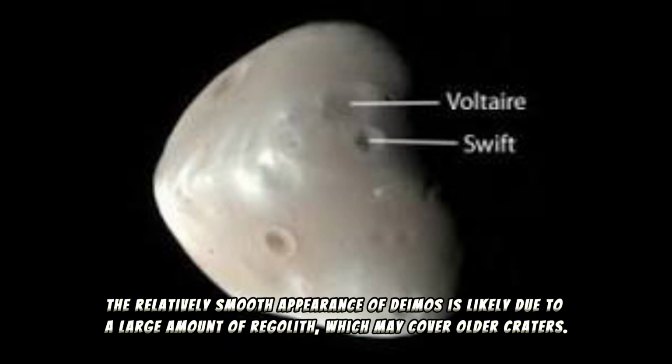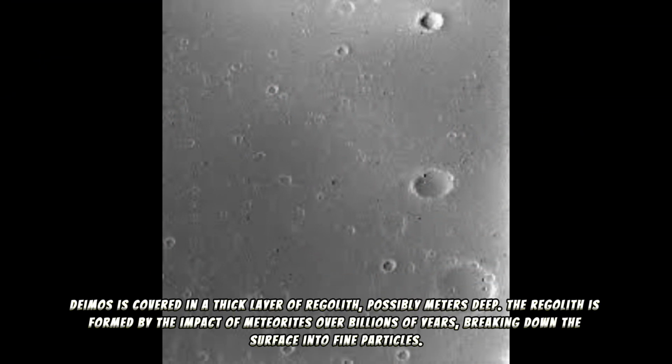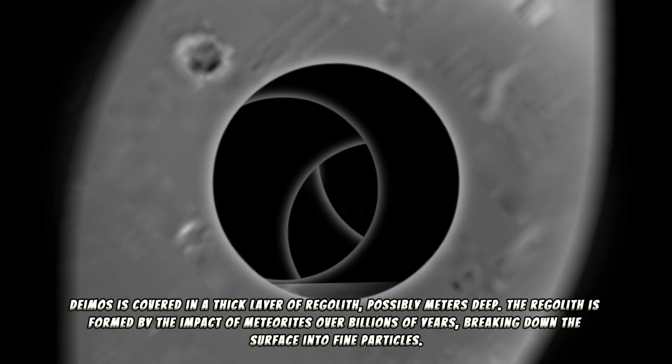The relatively smooth appearance of Deimos is likely due to a large amount of regolith, which may cover older craters. Deimos is covered in a thick layer of regolith, possibly meters deep. The regolith is formed by the impact of meteorites over billions of years, breaking down the surface into fine particles.